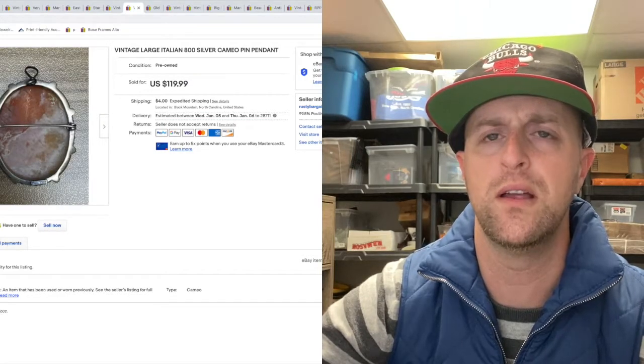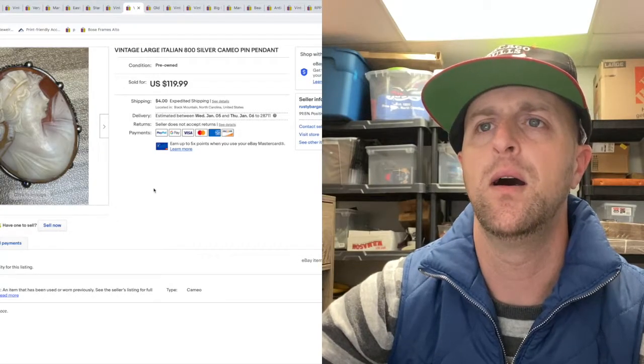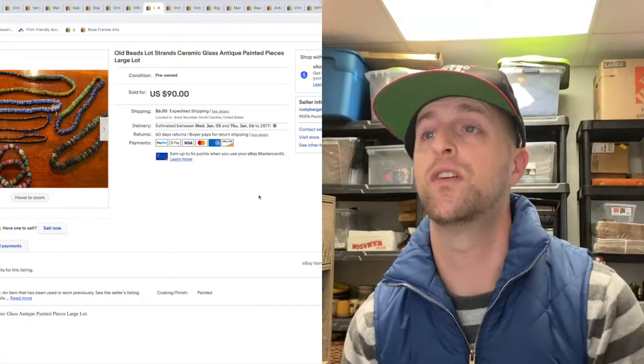It's very old. It's definitely made out of shell. You can tell it's thin, carved very well. Turned $40 into a $120 sale within two weeks. This one really made old Rusty happy.